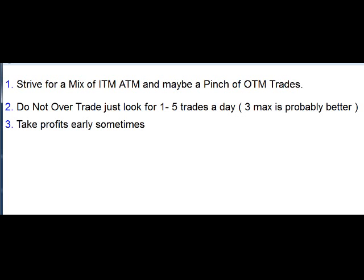Tip number 3, take profits early sometimes. Another one of the benefits of trading on an exchange, a 0 to 100 type format exchange like the Cantor Exchange or Nadex, is your ability to exit a trade with profits or a small loss early. You don't have to hold these puppies until expiry. So take advantage of this benefit.